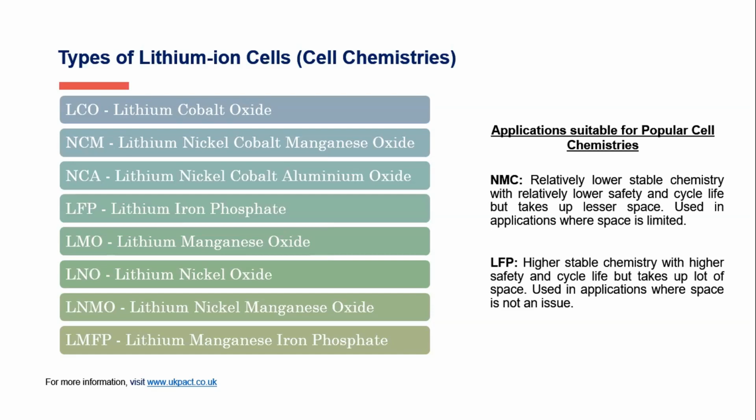So in electric vehicles, there are various segments. One is two-wheeler, one is three-wheeler, then there are cars, and then there are buses and all the trucks and all that heavy vehicles.